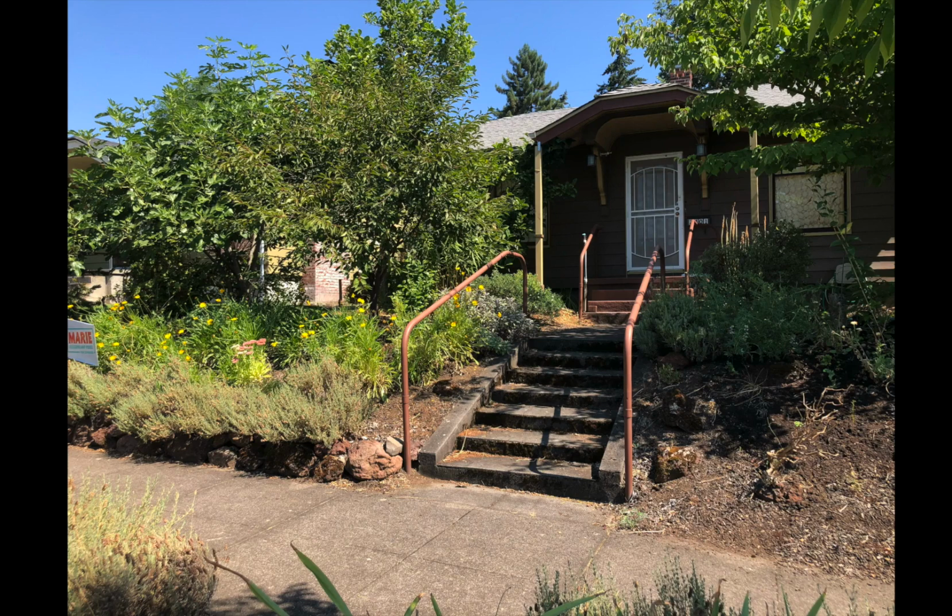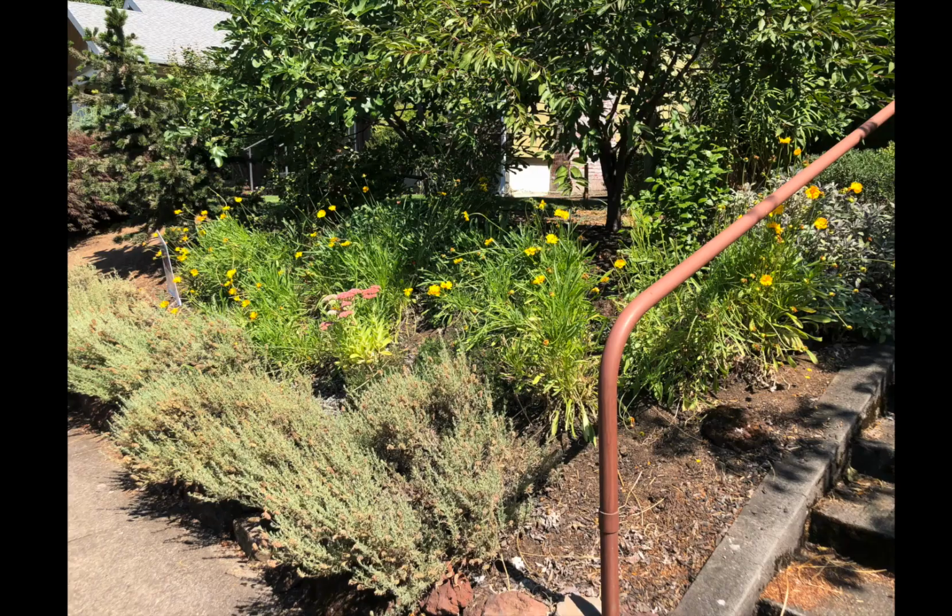For our next lawn-free front yard example, we have this delightful little bungalow, and I snapped just a few pictures of this. There are a lot of interesting things that we can learn about lawn-free landscape design from this example yard. First, it looks like they are going for a bit of a meadow effect on this front slope for some erosion control. I love that they have a row of lavender at the front.